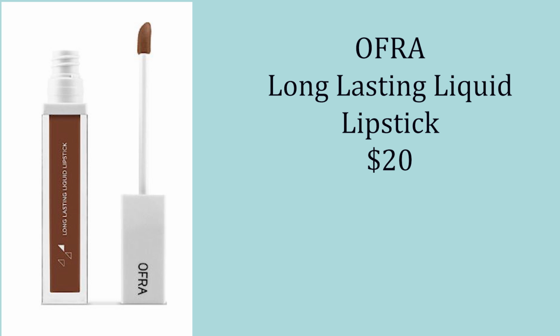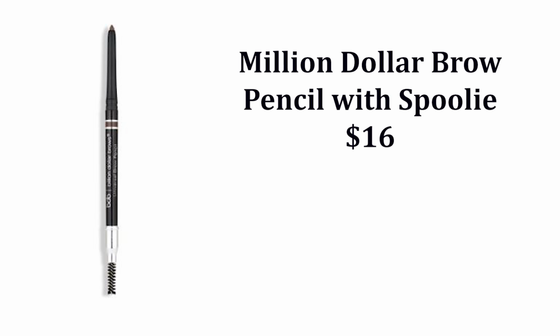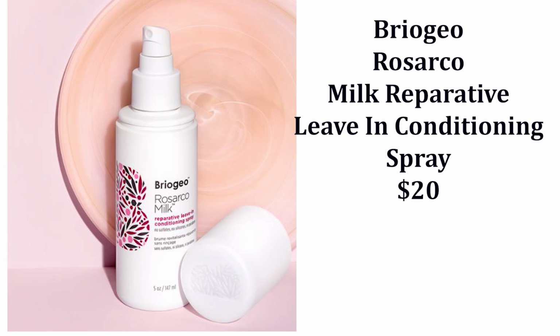Now our fourth item is by Million Dollar Brows, and it is one of their brow pencils with the spoolie on the other side. These sell for $16. It's supposed to be a very good eye pencil. The last item is by Briogeo. It is the Rosarco Milk Reparative Leave-In Conditioning Spray, and this sells for $20.